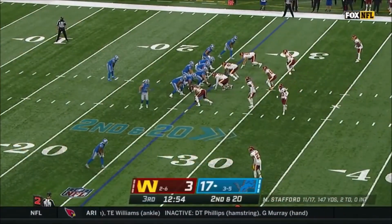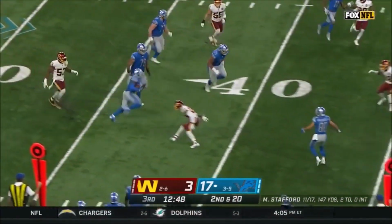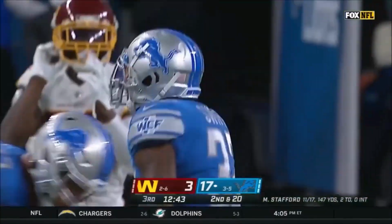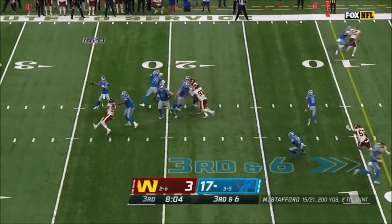Kerrigan has been a great mentor for him in his rookie year. Stafford dumps it off to Swift, and Swift picks up the first down on the other side of the 50. Lions moving again. To see those babies greet you when you come home. Absolutely. He is locked in on football.